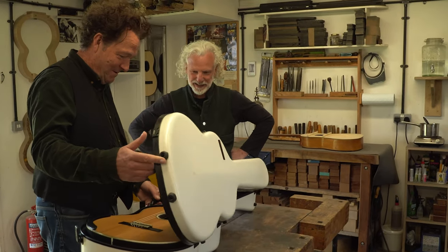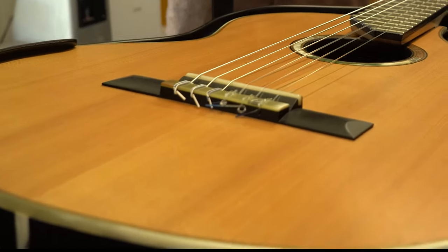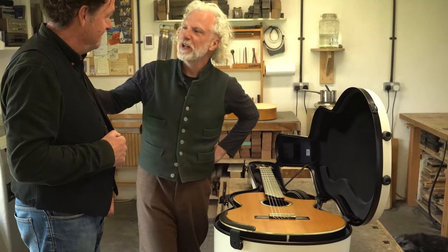Yeah, it'd be nice to see it again. New strings yesterday. Wow. Give it a bit of TLC. Good. Now it's looking lovely. You're looking after it well, thank you. Oh, thank you.